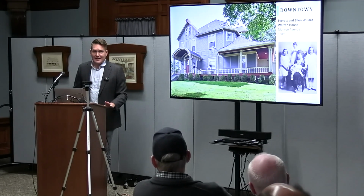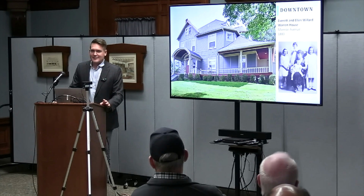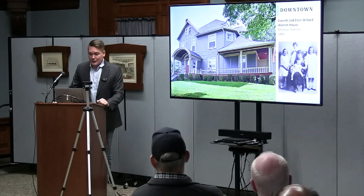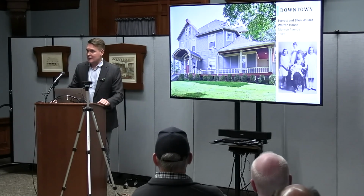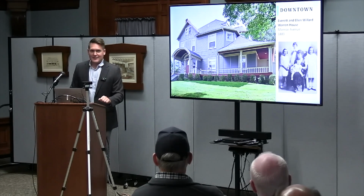There's an interesting tie-in with this house. You can see seated here is Mary and Marjorie Scranton. And she was the daughter of Mr. and Mrs. Warren. And so she was, of course, very important as the mother of the future governor of Pennsylvania. And of course, in her own right, she had many political involvements and things that she did herself. So I just wanted to bring attention to that tie-in.